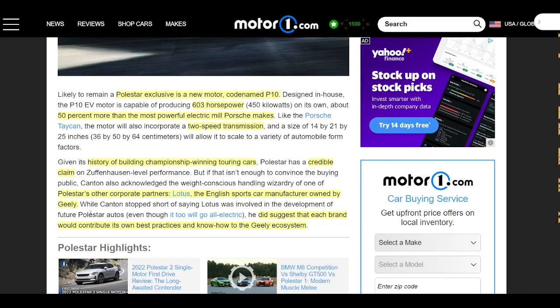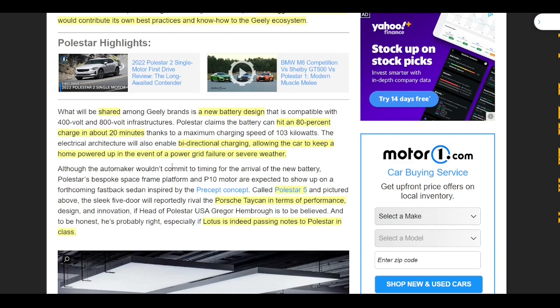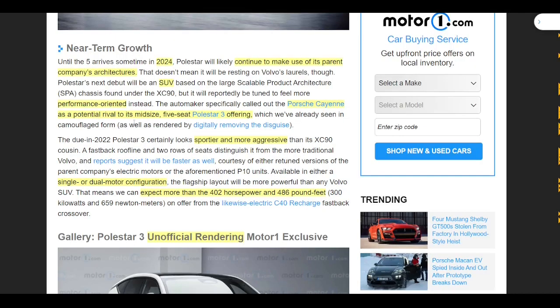One design that's going to be shared with the Geely brands is this new battery design they're working on. It's going to allow them to charge 80% in just 20 minutes. It's also going to allow them to do this bi-directional charging, which I'm sure you've seen commercials of Ford doing with their new pickup truck. So this will allow them to do reverse charging and power the house in case there's a power outage or any severe weather. So that is plans further down the road.